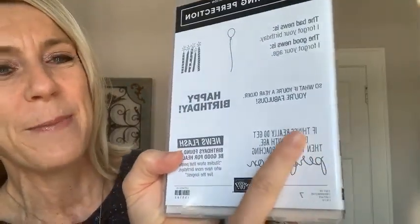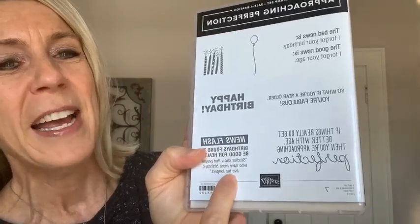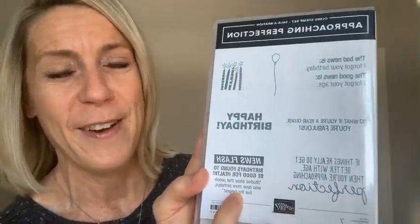If things really do get better with age, then you're approaching perfection. That's kind of a fun one. And then this one, news flash, birthdays found to be good for health. Studies show that people who have more birthdays live the longest. Okay, that's hilarious, right? So that's a fun stamp set.